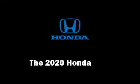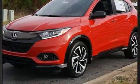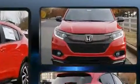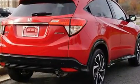Come test drive this 2020 Honda HR-V. Smooth gear shifts are achieved thanks to the efficient four-cylinder engine. And for added security, dynamic stability control supplements the drivetrain.